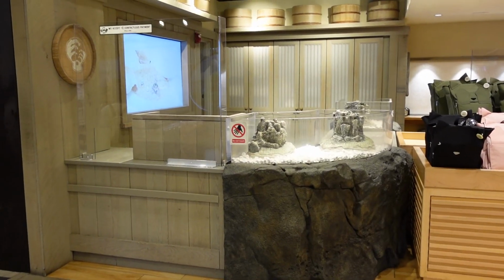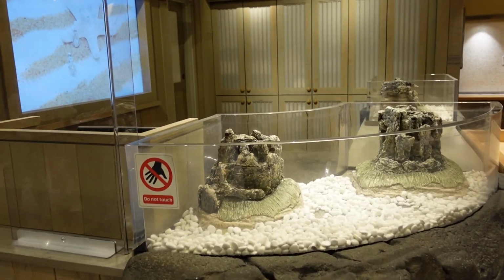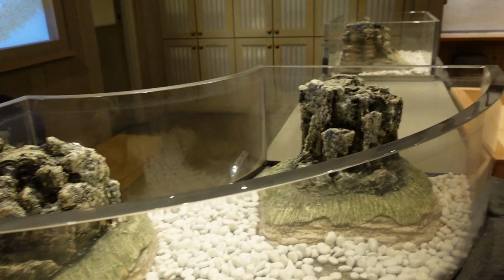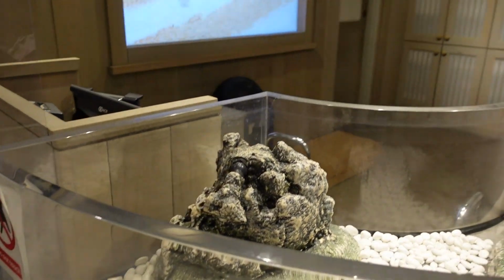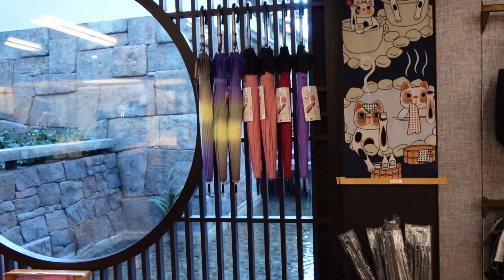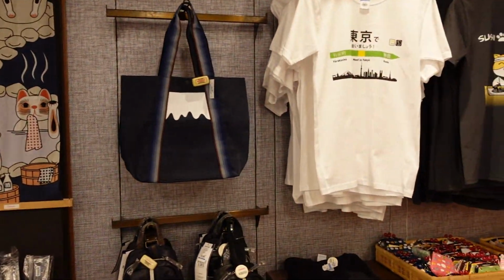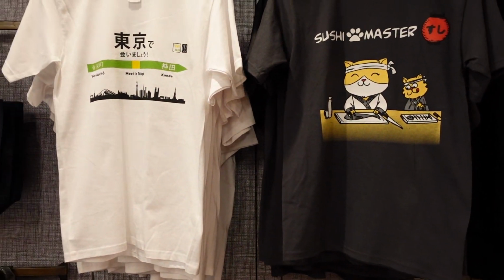And you can see the pick-your-own-pearl area is currently closed. But eventually, this will be where you can pick your own pearls again. Right from the oyster, pick the oyster, and sell you the pearl. Umbrellas or parasols. Sushi Master. Japanese t-shirts. Very cool.